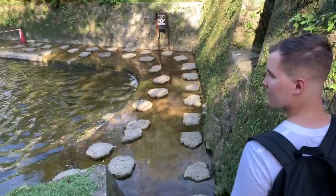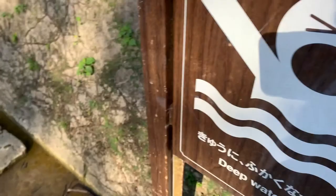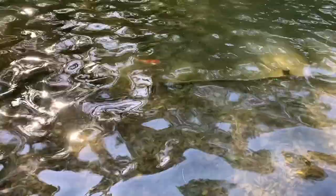Another little weird hole. There. And we can use these stones. I always thought it was really cool that people would use stones to move across. This is cool. Crossing deep water ahead. I love his face. Priceless. He already knows he's dead. Do you think these stones were placed here intentionally? Yes. Oh shit. There's another koi fish.